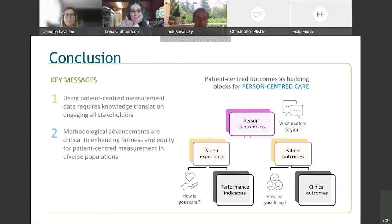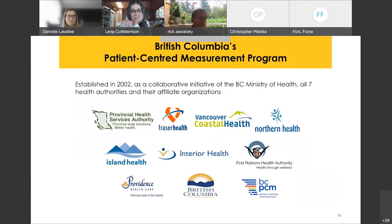So I'm next going to turn it over to Lena Cuthbertson, who's going to talk about the role of the Office of Patient-Centered Measurement and the work that's done with, because that office is a central partner with this patient-centered measurement methods cluster, and also give a demonstration of how we've been using patient-centered measurement data. So Lena, over to you.